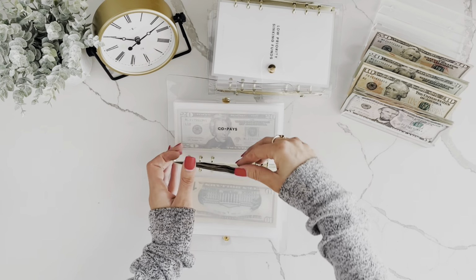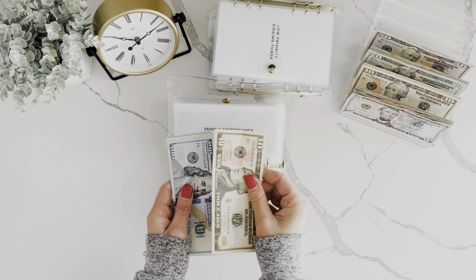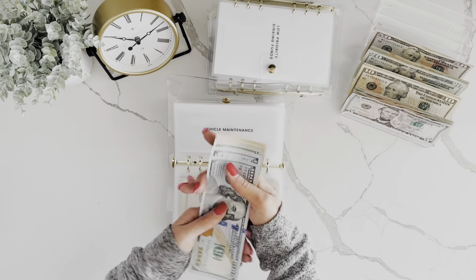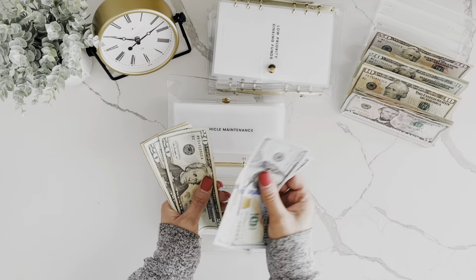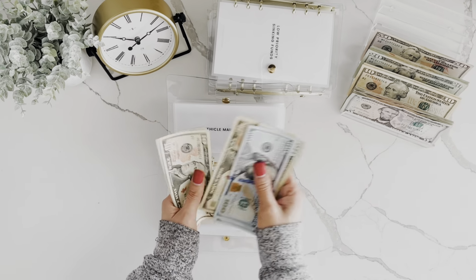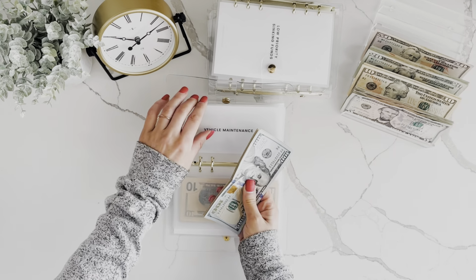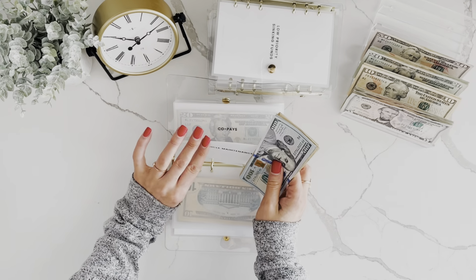Next up is vehicle maintenance, and vehicle maintenance is going to be getting 10 this week. These 10s are really nice. So now vehicle maintenance has 100, 200, 220, 240, 250, 260, 270, 280, 290, 300, 1, 2, and 3. So $303 in vehicle maintenance.